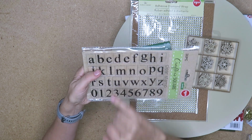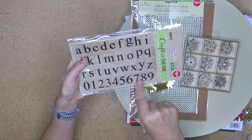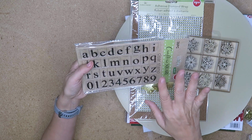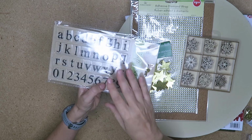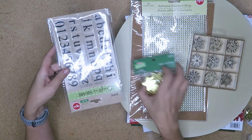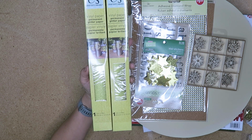These are 3/4 inch stamps of the numbers and the letters. And I would have just bought that just for the numbers for December Daily. So I was like, heck yes, I am buying those. But again, I want you to think about this. Is this classed as a tool or is this a supply? I'm not sure about that. But yeah, let me know what you think about that. Tool or supply?